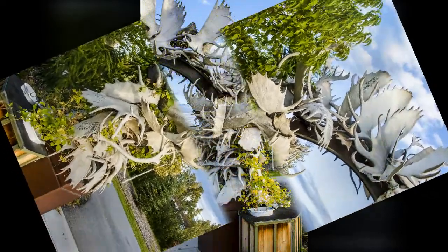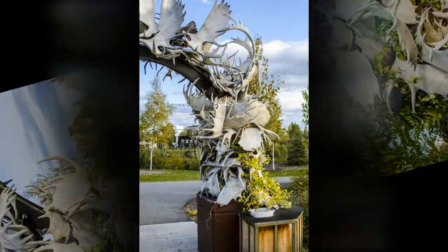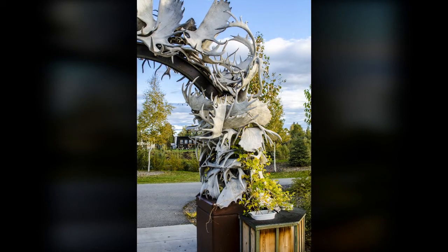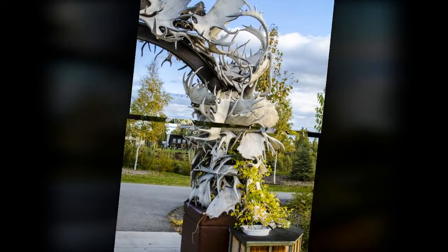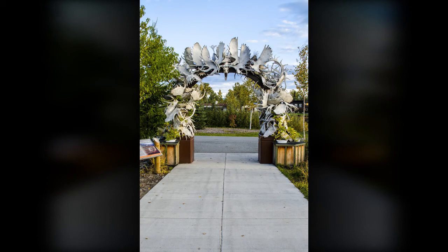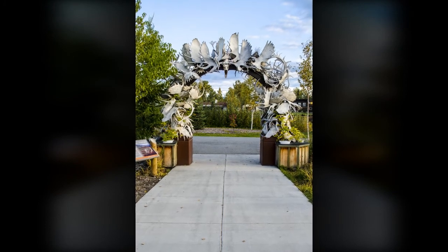The gift of the arch is to let us imagine the personal stories and respect the intertwined lives represented here. This arch is made up of more than 100 moose and caribou antlers collected from all over interior Alaska.